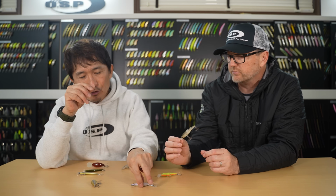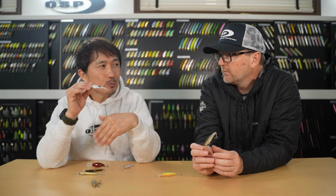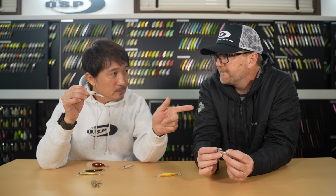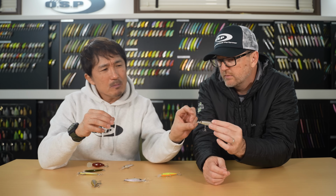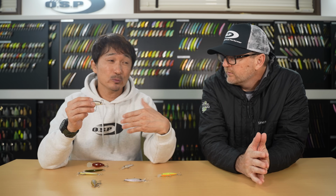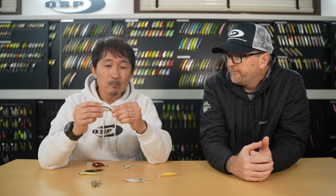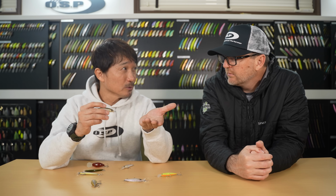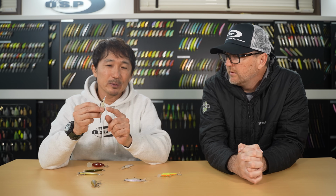This one dives maybe 8 feet. Use lighter line. This one dives around 4 feet. I use this bait for 2 feet to 4 or 5 feet. And yeah, use it for muddy water too. So it needed a bigger hook.